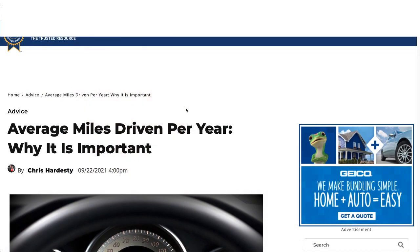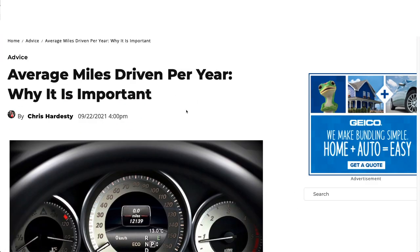So a 10 kilowatt system seems small to me, but you're in Florida and you'll get more electricity generation from your 10 kilowatt system than I would up here in Connecticut, especially in these winter months. But let's estimate how much electricity you might need to supply your EV. So I've come up with a few resources. This first one, I'll go ahead and bring it full screen. This is a Kelley Blue Book reference: average miles driven per year and why it's important.